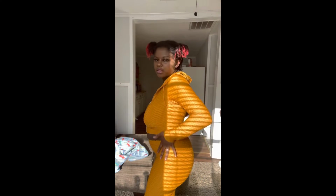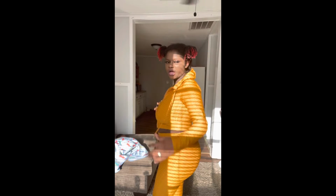So this is the set that I got, and this is a small medium. Do y'all see this? Baby, it's giving body, and y'all, the quality though is so cute. Do y'all see this? So I think she shipped it out sometime last week, and it came Saturday. So I'm just now getting a chance to put it on and make my video. But y'all, this is so cute. So it's this jacket and these tights. They're tights, y'all, so y'all know what I'm talking about.